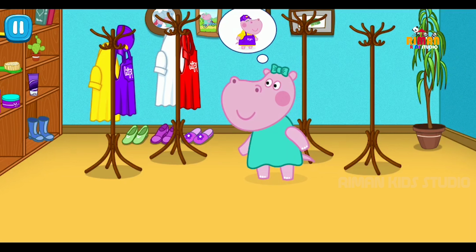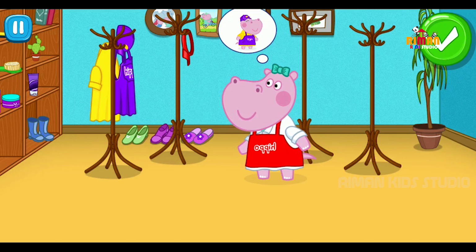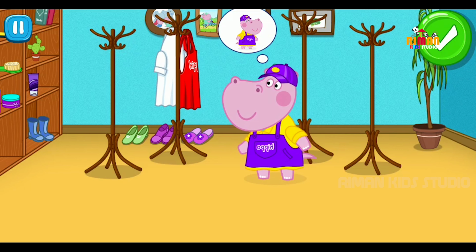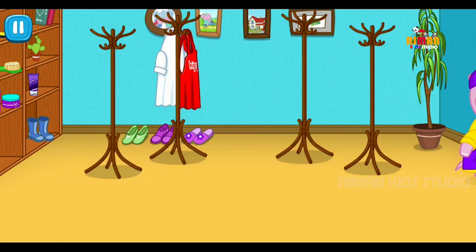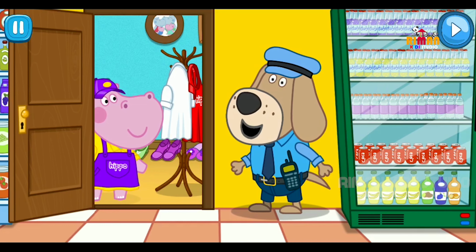To start the shift, I need to take on a uniform. Tap this button when you finished. Let's start working. Hurry up, a few seconds left before opening.